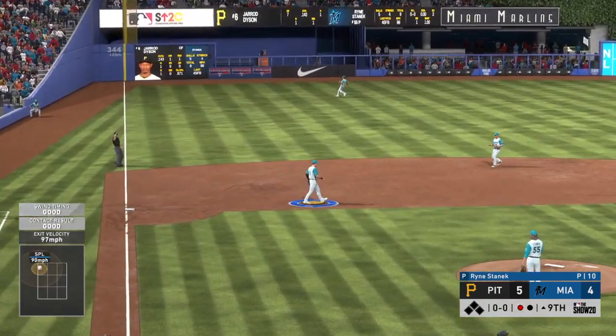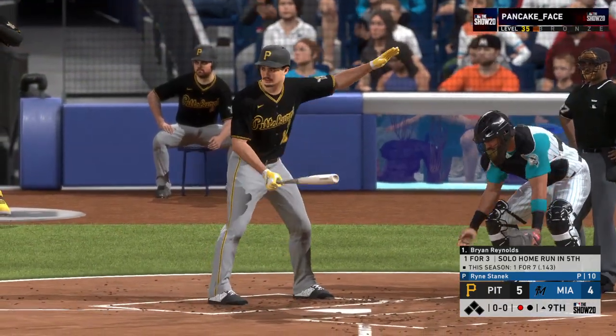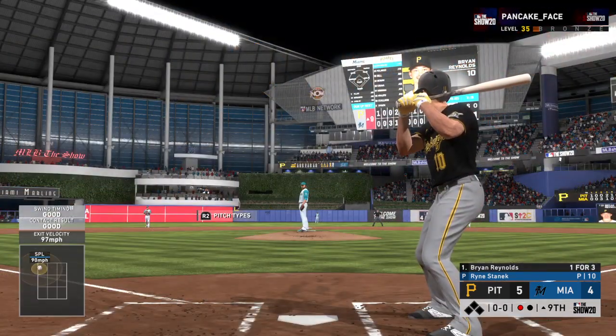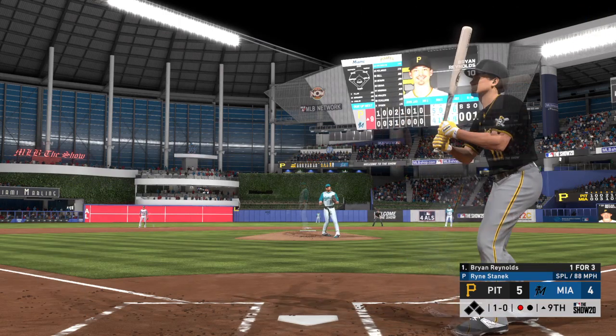Slapped hard the opposite way, but quick reactions at the hot corner take away a hit, and there's one gone. The designated hitter. Up next for the Buccos, Brian Reynolds. He was retired via the ground ball last time up. He's set, and the pitch. Off the plate, ball one.